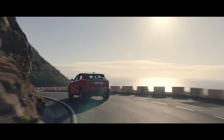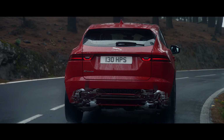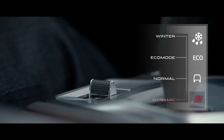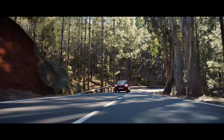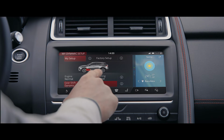The fully independent suspension system features a sophisticated multi-link rear suspension so that you can take the road ahead with poise and confidence, whatever the conditions. Jaguar Drive Control puts you in charge with multiple driving modes to suit your driving style and mood. Choose dynamic mode for a more responsive, sportier drive. You can even customize the E-Pace's driving character to get the drive that's right for you.